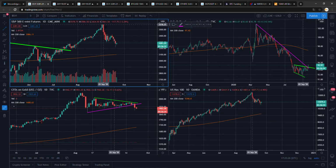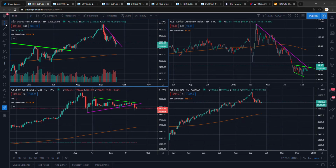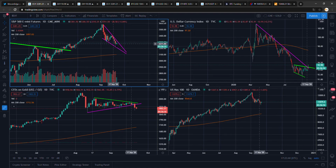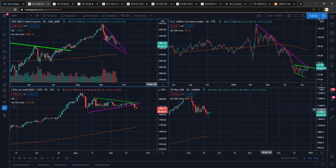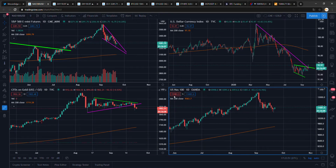S&P futures are looking, it could be a falling wedge actually. Just seeing this now, could be a falling wedge, I think. Yesterday's candle closed quite okay. Same for the Nasdaq, and it seems like the Nasdaq top 100 will be getting a bounce today. Really nice bottom reversal candle over here. If they break this trend line, I think they will see some relief.